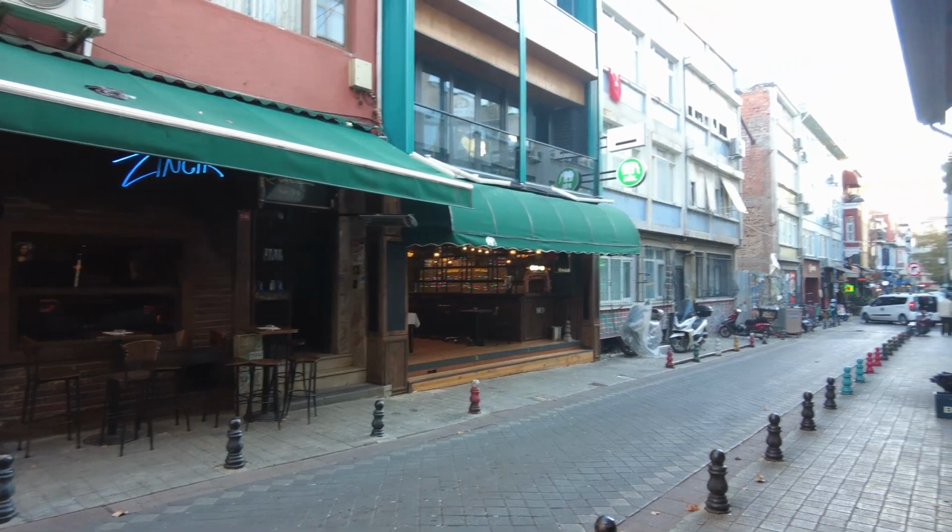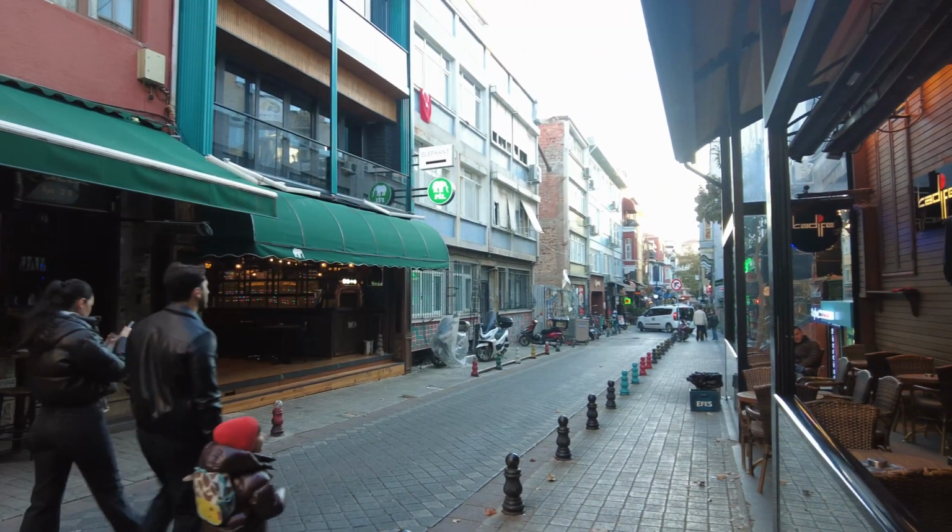2 beers, nice beers, nice place really. 200 lira, 100 lira each. That's like £5, I think. So not bad. I think we are in some sort of hippie area, hippie neighborhood.